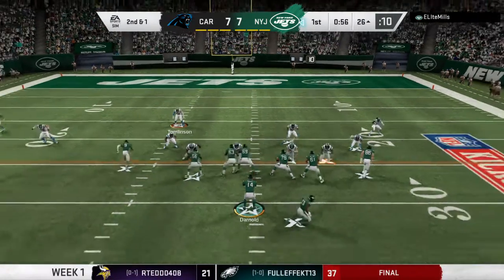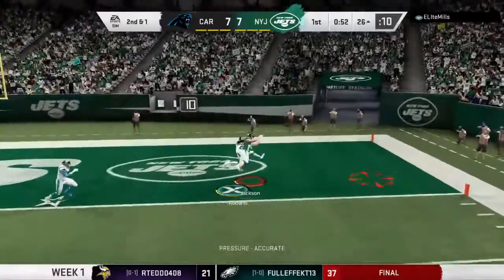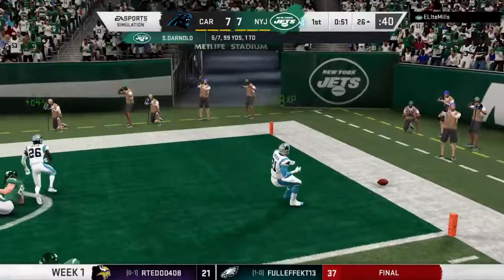Throwing again on second down. Darnold. And that is incomplete.